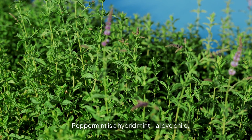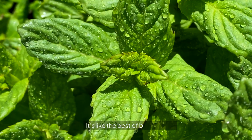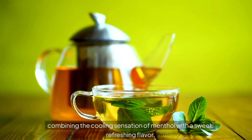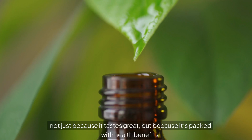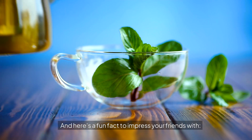Peppermint is a hybrid mint, a love child, if you will, of watermint and spearmint. It's like the best of both worlds, combining the cooling sensation of menthol with a sweet, refreshing flavor. You'll find it in teas, oils, and even in cooking, not just because it tastes great, but because it's packed with health benefits. And here's a fun fact to impress your friends with.